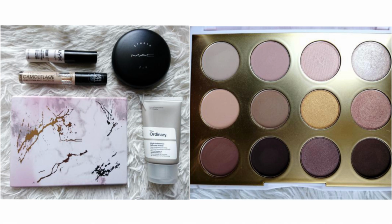Also, the MAC Studio Fix Powder. It looks really soft and smooth, not powdery, and you can also add a little bit of extra coverage with it as well. And she loves the Catrice Liquid Camouflage Concealer. It stays all day without creasing and even without setting it with powder.